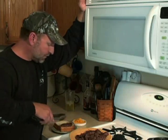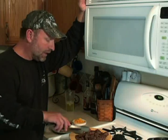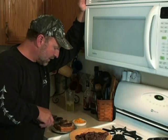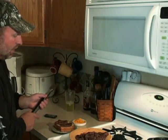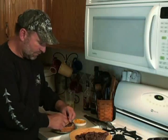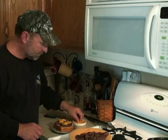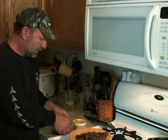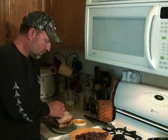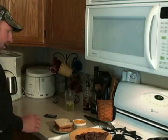What I like to do is, with the humps on the bread, lay my meat out so that it fits in between there, because I'll cut it in 2. Now, take a little bit of cheese, put it on there. Love cheddar cheese, so put it on there. Let it sit. Put our bread on top. Find our knife.